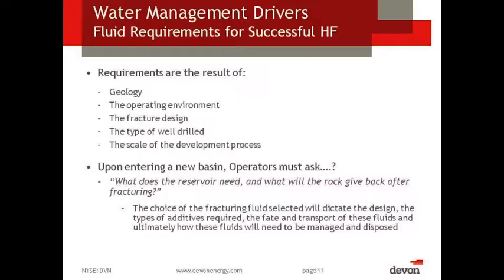So, for water use management associated with hydraulic fracturing. As Ron pointed out, the requirements are the result of geology, the operating environment, the fracture design, the type of well drilled, and the scale of the development process. There's so many variables when we're entering these new basins, and you have a whole team. It's extremely technical, as Ron pointed out, that you have teams evaluating this. But first question, when they're looking at a new play, they're looking and identifying a formation and evaluating the economics around that. And they must ask, what does the reservoir need, and what will the rock get back after fracturing?